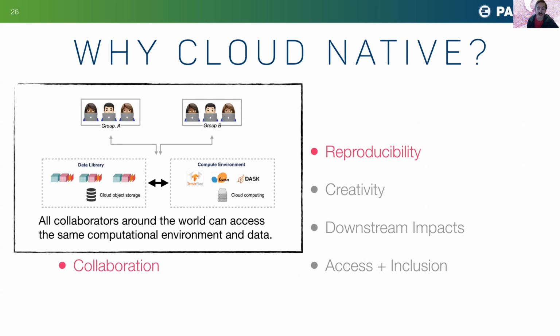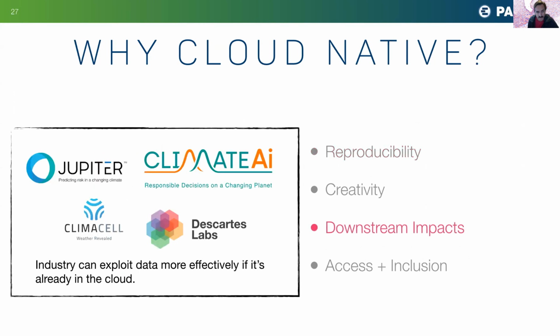Another big aspect is reproducibility and collaboration. If we're all using a common environment, I can really easily bring new collaborators into a project, share my code with others and have it actually work, share data and let other people access the data in the same computing environment as me.